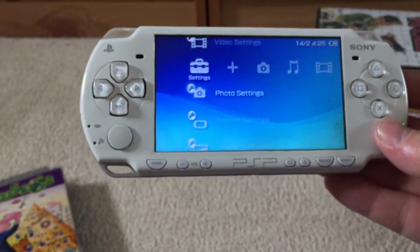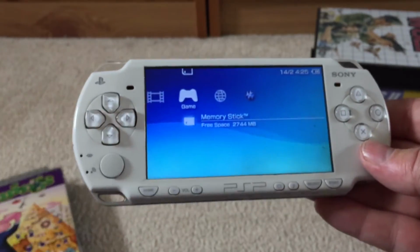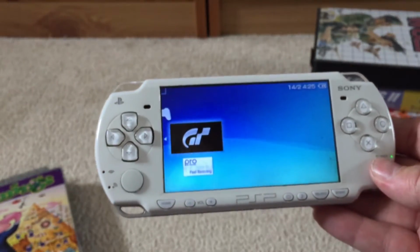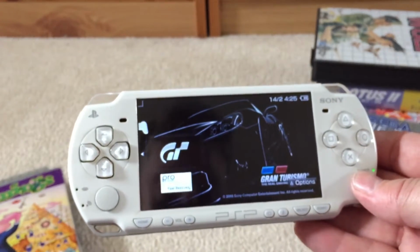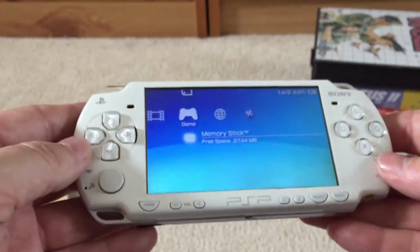This has got a custom firmware installed on it, so I can put games onto a memory stick. It actually came with a 4 gig memory stick. And as you can see, I've actually got Gran Turismo for PSP loaded on there. But yeah, it doesn't really bother me too much.